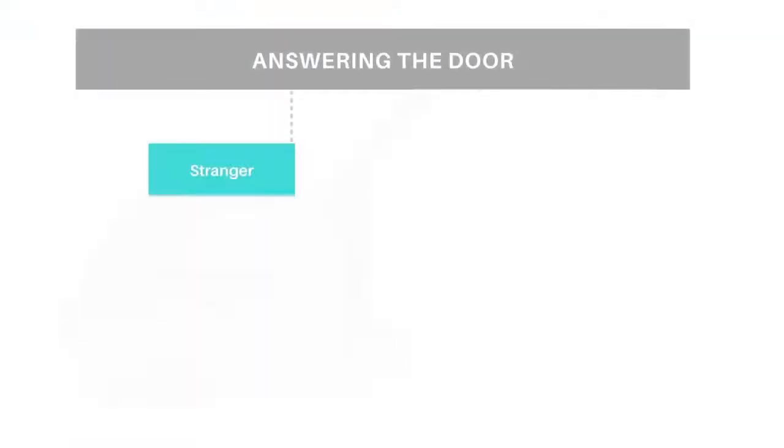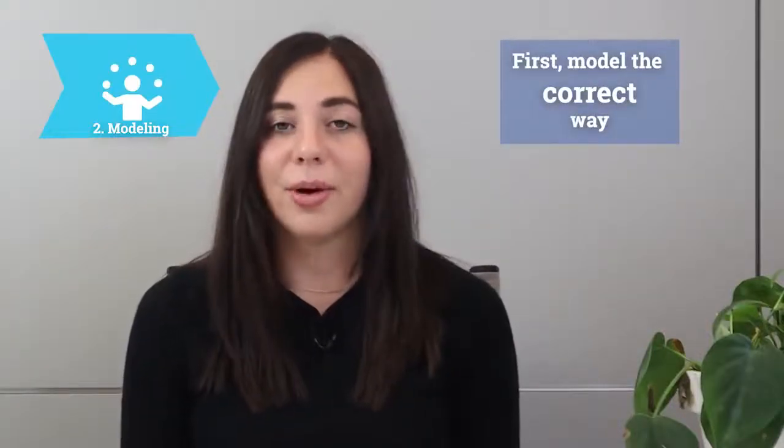For each training, you can make multiple segments. For example, what to do when a stranger is at a door versus a family member. This week's segment is going to teach what to do if a stranger rings the doorbell. Now we're in the second stage of BST called modeling. I'm going to have Ella and her mom, Kaelyn, model the behavior the correct way for me.